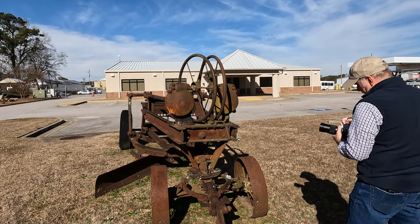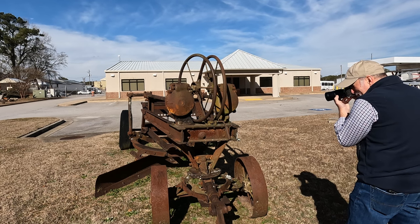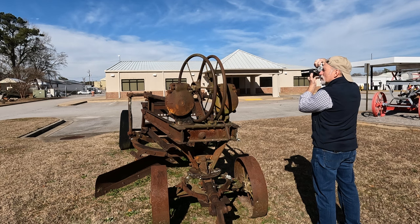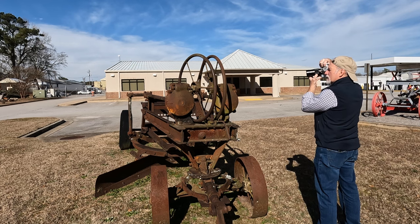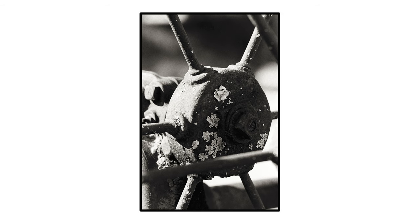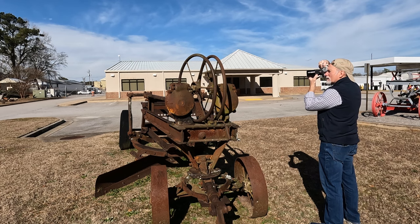Say 1/60 at F8. Let's go 1/250. Get some sort of shallow depth here. So we're wide open on this. Slow the shutter speed down to 1/125th of a second. That was showing me about 5.6. And let's go back up to 250. Shoot for something like F4, or somewhere around there.